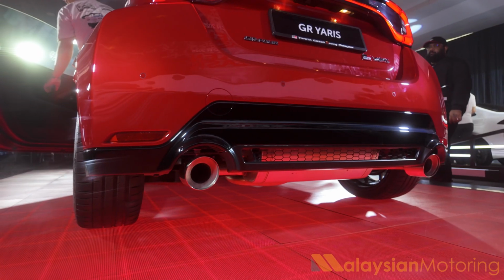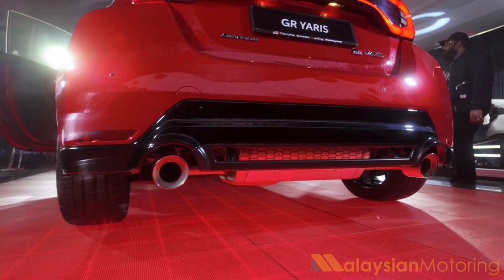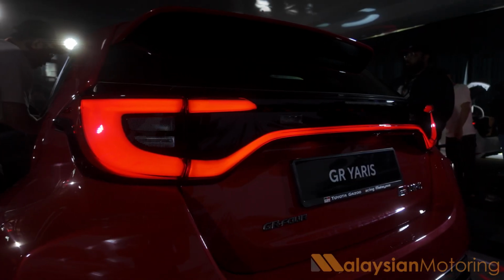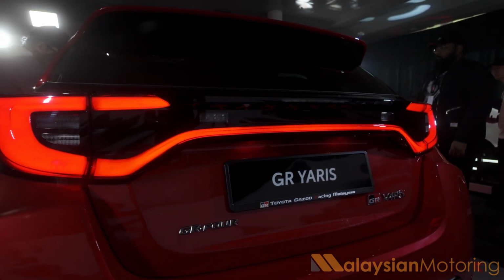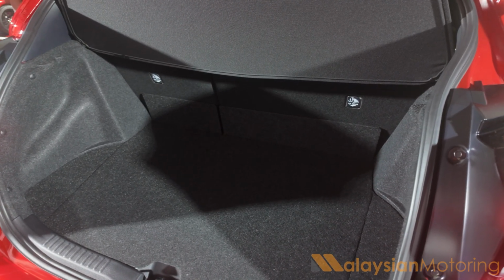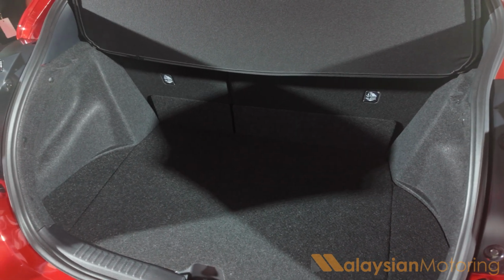At the rear, there is now also a reprofiled rear bumper with a couple of much more prominent exhaust exits, which certainly make this car look a lot more aggressive, although the most obvious change is this new light bar connecting the two tail light elements in order to make this car look even wider still. Although curiously, there is no Toyota badge anymore. Behind this tailgate, you will still find the same meager amount of space, but overall, this is certainly more than enough for something that we'd consider to be an ultra-hot hatch.